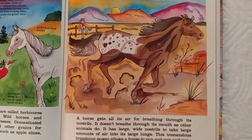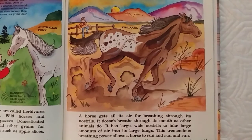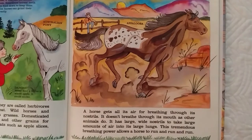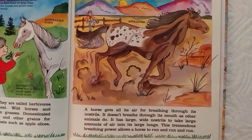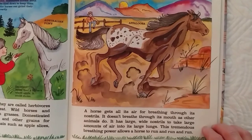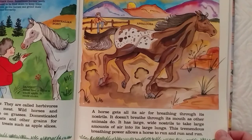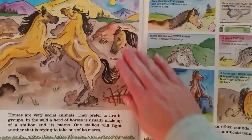A horse gets all its air for breathing through its nostrils. It doesn't breathe through its mouth as other animals do. So if you watch a dog running, you'll notice that it will open its mouth oftentimes to breathe. And if you think about yourself running really hard for a while, you will definitely be breathing through your mouth. But horses only breathe through their large nostrils. A horse has large, wide nostrils to take large amounts of air into its large lungs. And this tremendous breathing power allows a horse to run and run and run. So horses are fast, but they also have incredible endurance.